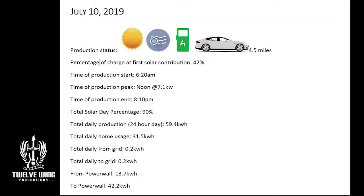So, and then the 10th, not much driving. Temperatures again creeping up a little bit, so the home use rose a little bit. You'll see in the notes that I was trying to drive the system percentage to a point where it would reach 100% on the 11th. That's kind of my goal on this day.